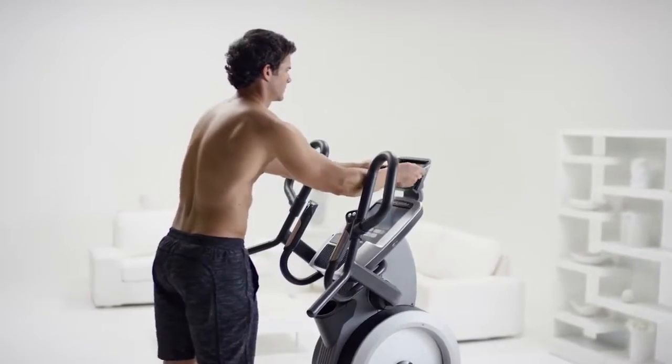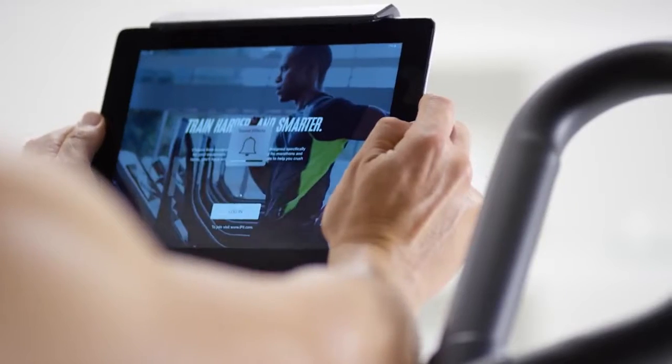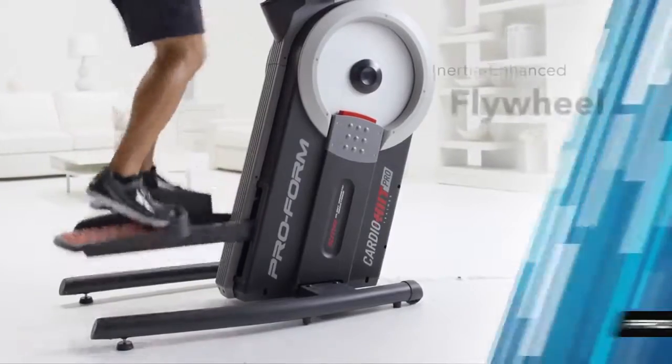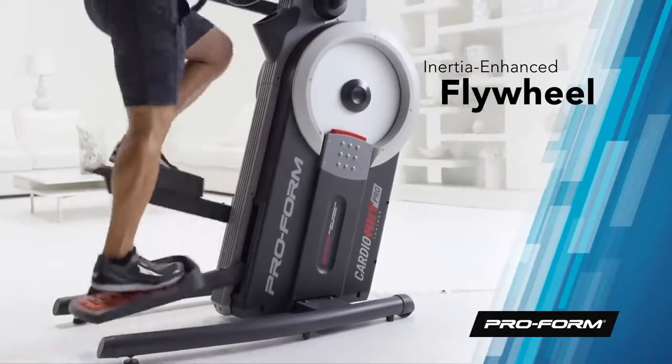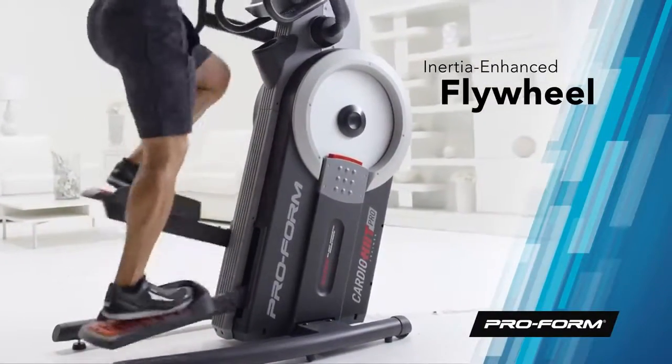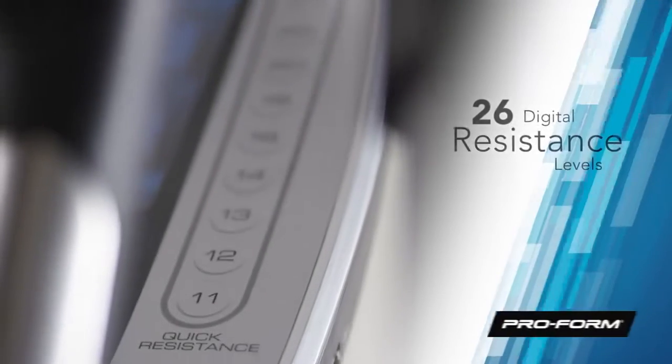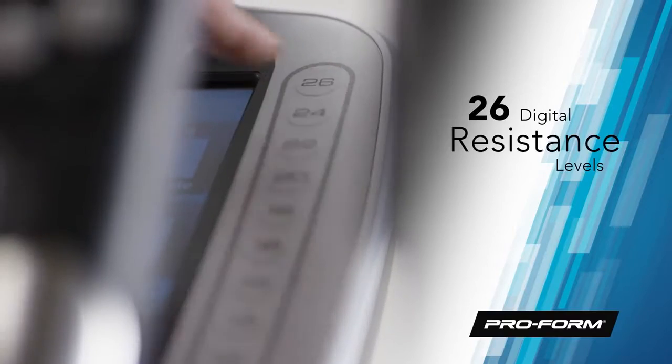Want to browse the web, watch your favorite TV shows, or catch up with friends while you work out? No problem. Securely attach your device to the integrated tablet holder. The powerful inertia-enhanced flywheel is paired with SMR silent magnetic resistance to give each stride you take a smooth and consistent feel. 26 resistance levels means you'll always have an opportunity to burn calories.